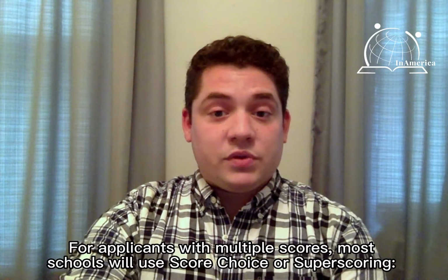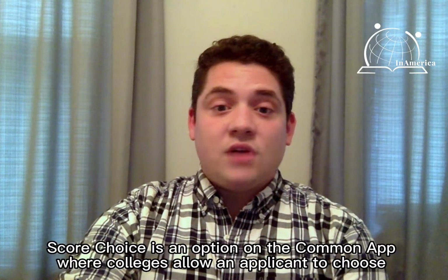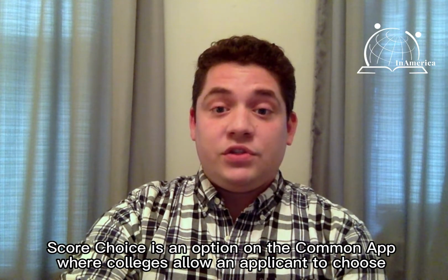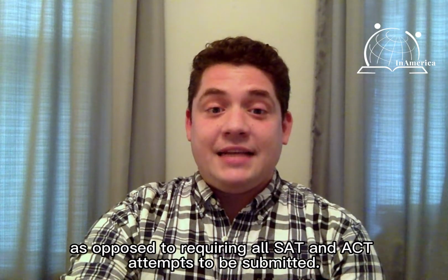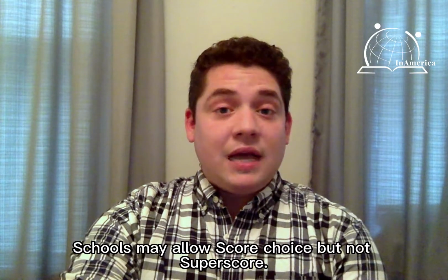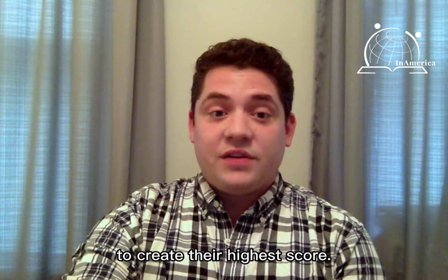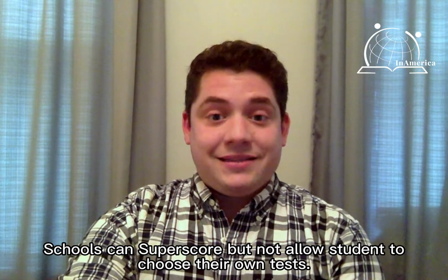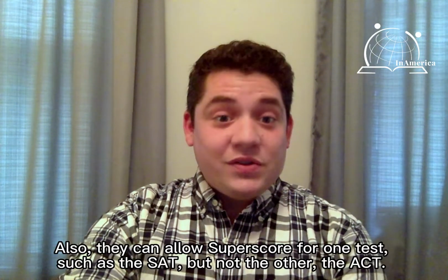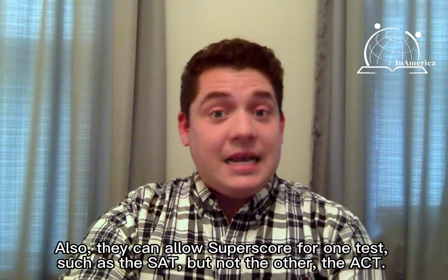For applicants with multiple scores, most schools will use score choice or super scoring. Score choice is an option on the Common App where colleges allow an applicant to choose what specific tests they include with their application, as opposed to requiring all SAT and ACT attempts to be submitted. Schools may allow score choice, but not super score. Super scoring refers to a process where colleges allow students to combine exams to create their highest score. Schools can super score but not allow a student to choose their own tests, so not allowed score choice. Also, they can allow super scores for one test, such as the SAT, but not the other, the ACT.